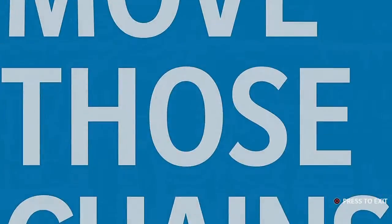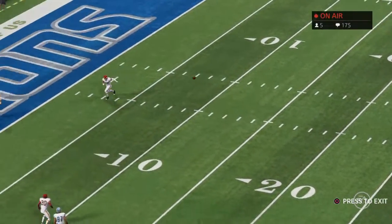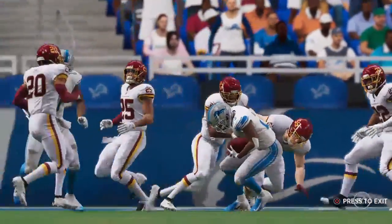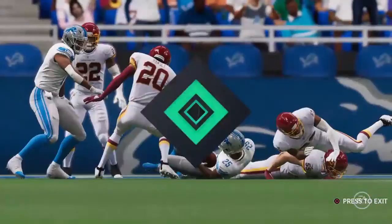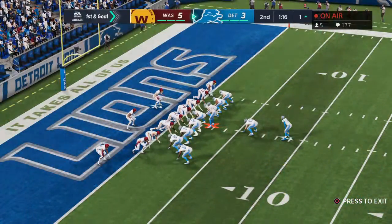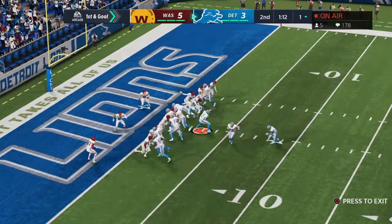Another catch for him there on this drive, Brandon. And it looks like they're going to utilize him out of the backfield any way they can. And that time they pick up a first down. So now on defense, do you assign a man to him and try and cover him before he gets going? So it's 1st and goal, and a great opportunity to get that lead back before the break.